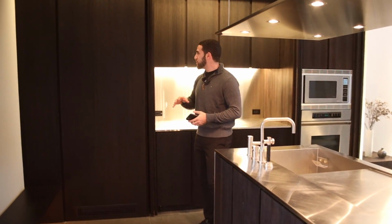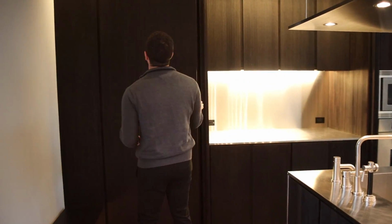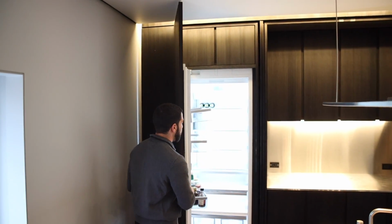And so it leaves here and you might be thinking, oh, Jason, where's the fridge? Or maybe you just know where it is. It's right here. And look how beautiful, almost scrapes the ceiling. That's how well it's been designed. And then Thermador refrigerator. This thing is massive.